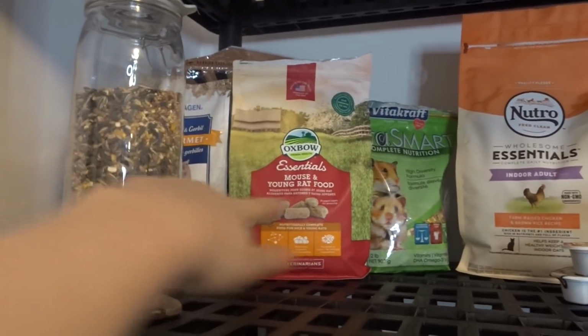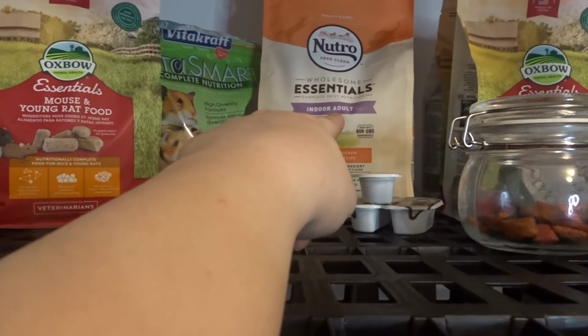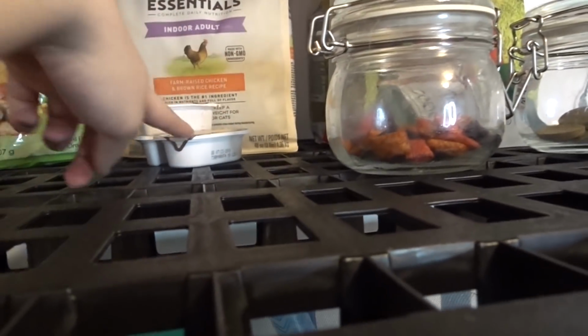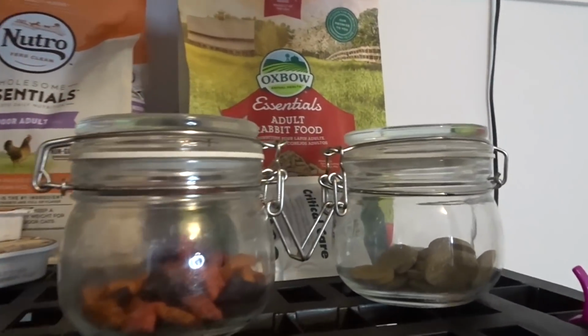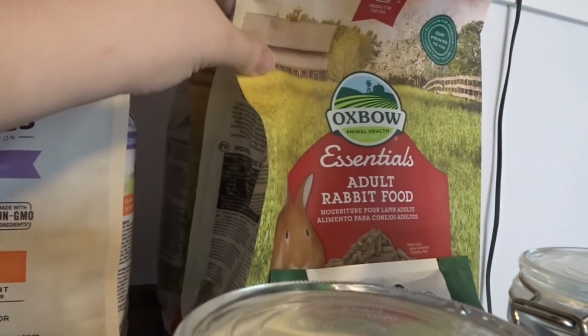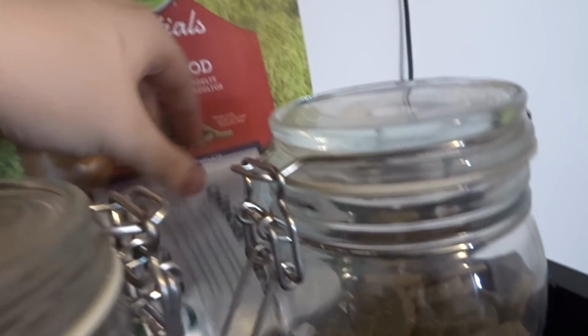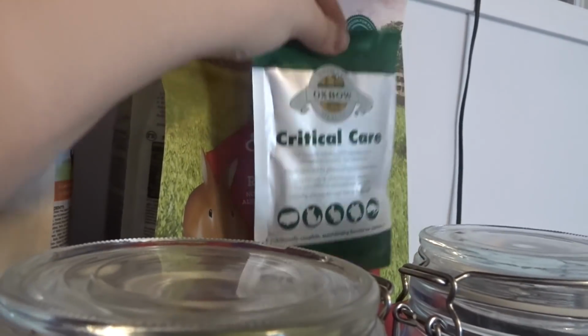Okay, and up on this shelf here is where I keep all of my food supplies. So this section over here is all of my hamster food. This one here is my hedgehog's food, along with these couple little containers of wet food. And then over here is my rabbit's food. So here I have 2 bags of Oxbow pellets, so then when this one's empty, I have another one there. I have a package of critical care here in case I need to use that.